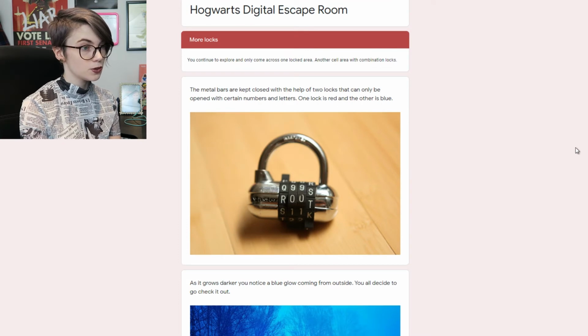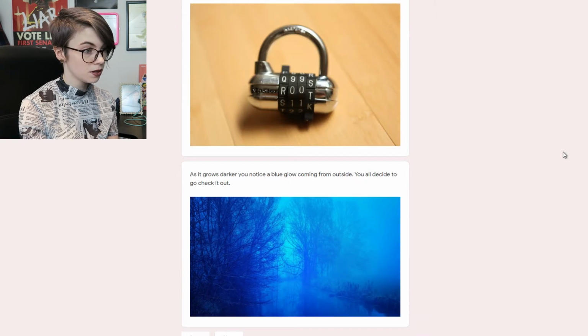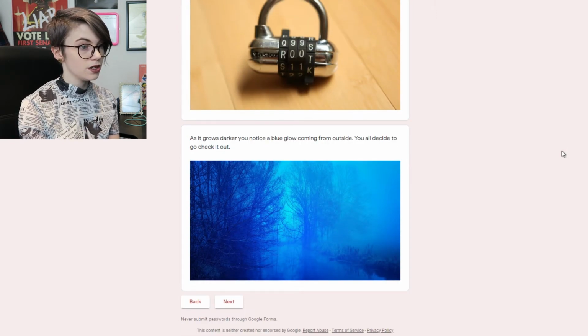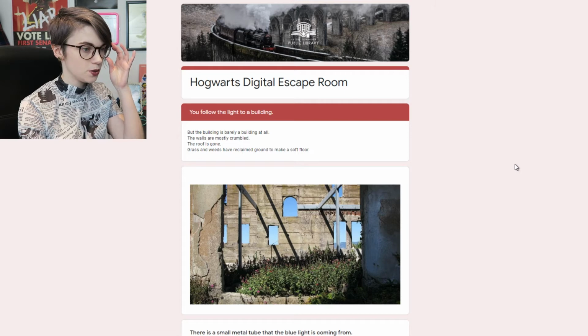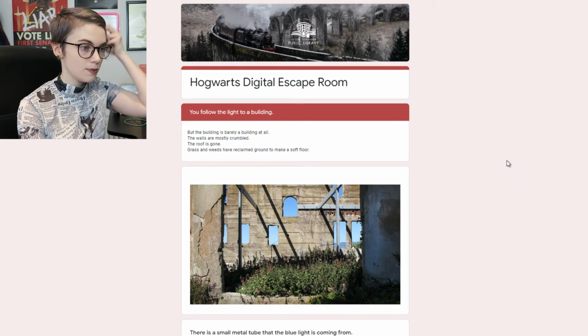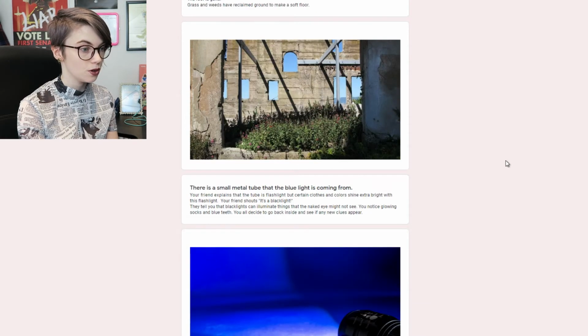You continue to explore and only come across one locked area, another cell with combination locks. The metal bars are kept closed with the help of 2 locks that can only be opened with certain numbers and letters. One lock is red, the other is blue. As it grows darker, you notice a blue glow coming from outside. You decide to go check it out. You follow the light to a building, but the building is barely a building at all. The walls are mostly crumbled, the roof is gone, grass and weeds have reclaimed ground to make a soft floor.